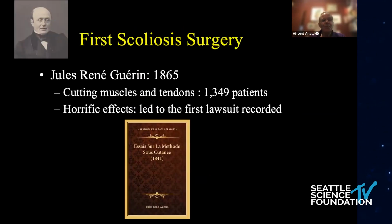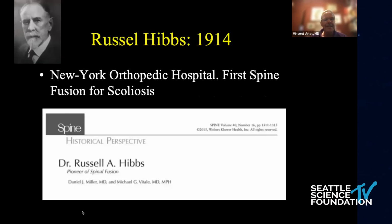However, we have to move to the 19th century to see a first scoliosis surgery being performed by a French guy named Jules René Guérin in 1865. He was cutting the muscle and tendon on the concavity of the curve. He did a huge number of patients, but the result, as you could expect, was very bad, and he even got sued for this.